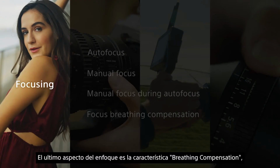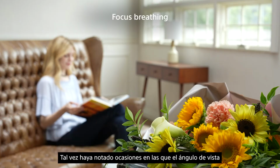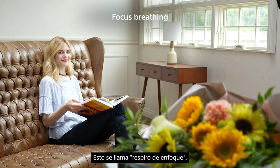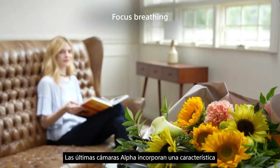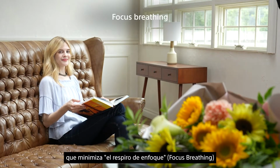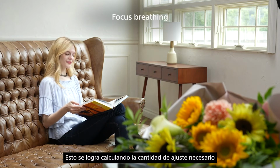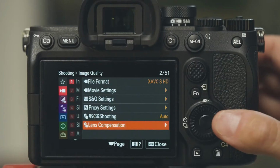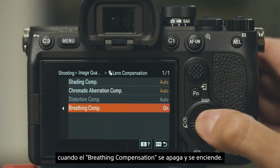The final area of focusing is the breathing compensation feature, available on the latest alpha model camera. Perhaps you've noticed times where the angle of view shifts while shifting the focus. This is called focus breathing. The latest alpha model camera incorporates a feature that minimizes focus breathing. This is accomplished by calculating the amount of adjustment needed for compatible Sony E-mount lenses in real time. Let's compare the results when breathing compensation is turned off and on.